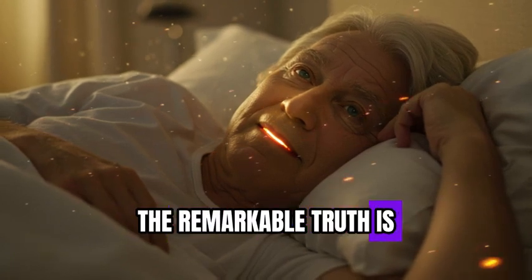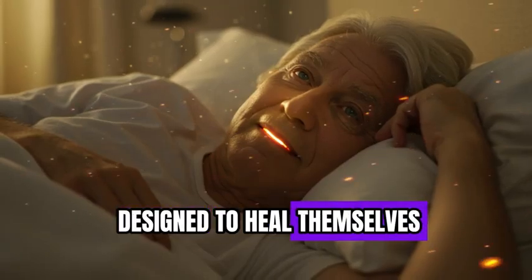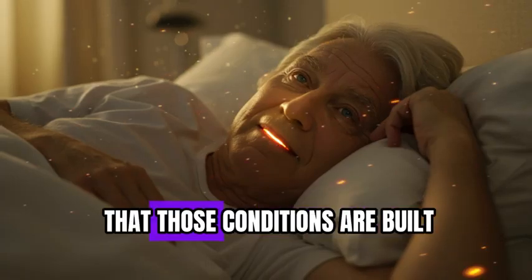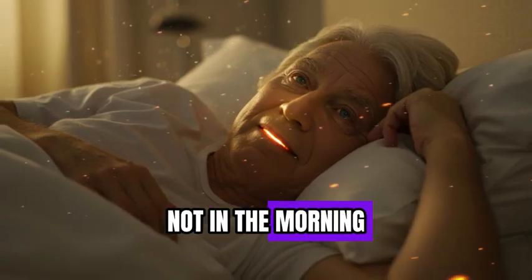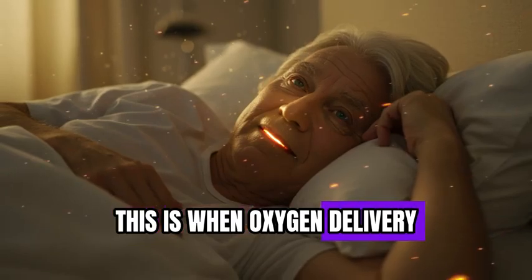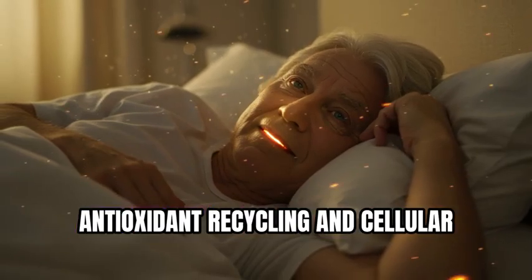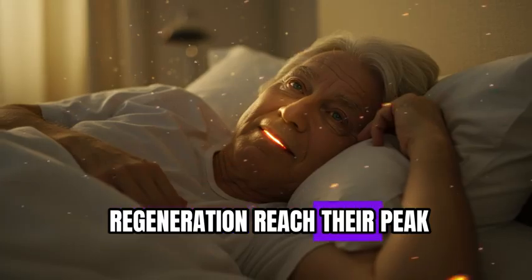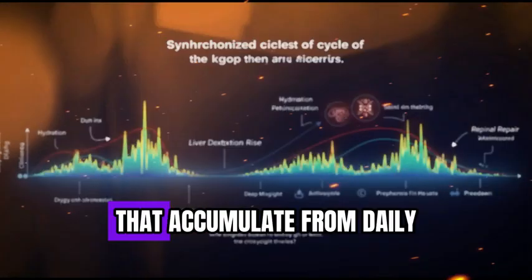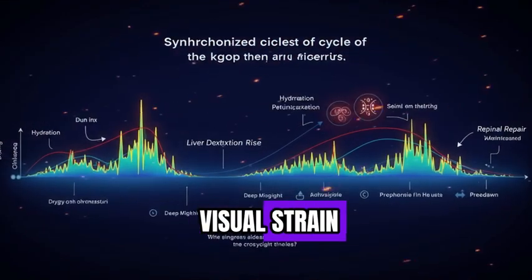The remarkable truth is that your eyes are designed to heal themselves when given the right conditions. Most people never realize that those conditions are built not in the morning, but in the quiet hours of the night. This is when oxygen delivery, antioxidant recycling, and cellular regeneration reach their peak. It is when your body corrects the small imperfections that accumulate from daily visual strain.